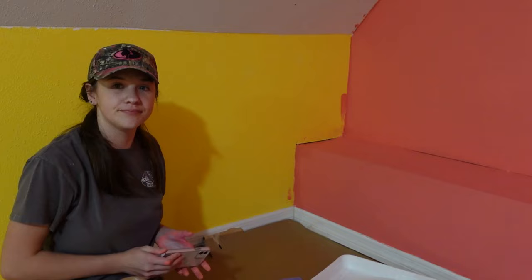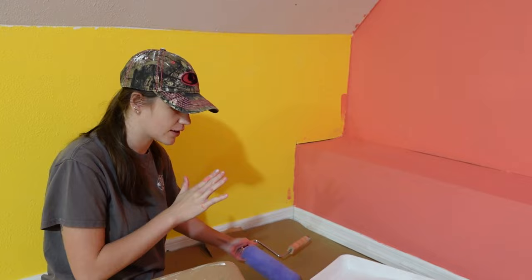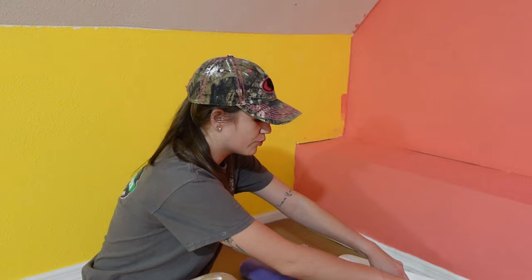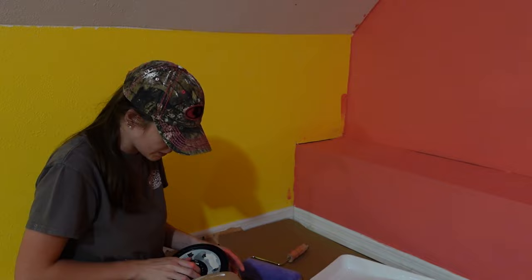Okay guys, so I tried taping the wall here, and honestly I'm just not good at doing the tape straight enough, but I do at least think I have a pretty steady hand to do the trim work with just the paintbrush. So that's my plan, and that's honestly what I've been doing throughout the whole house anyway. So I'm just gonna go ahead and pour some paint for rolling it on.